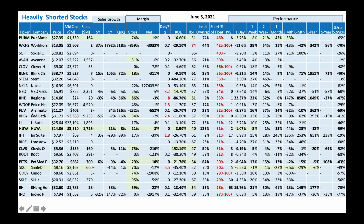Same story with Archimoto. It's an $11 stock, but as you scan through this here, RSI is 70. That tells you right now it's not a good time to buy. RSI has to come down. Right now it's overbought. Wait a little bit, let the RSI come down, below 50 or so, and then buy.